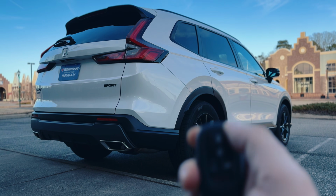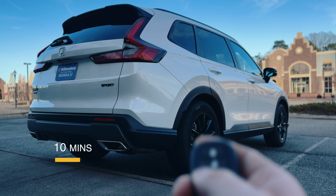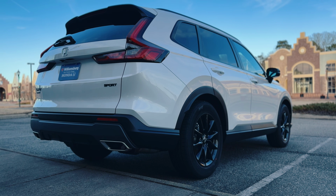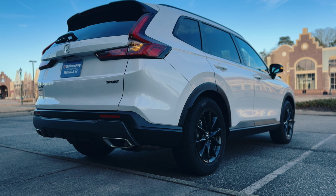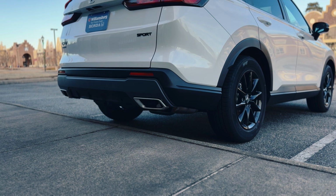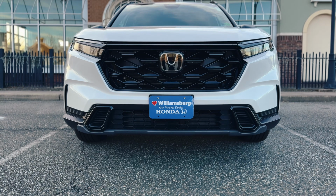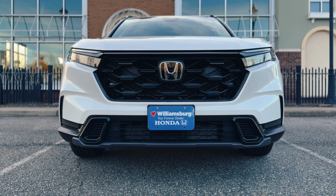Need more time? You can remote start it a second time for another 10-minute cycle. After 2 consecutive remote starts without driving, the system disables itself and won't start again until you physically start the CR-V from inside. It's a built-in safeguard against accidental commands, or curious hands playing with the key fob.